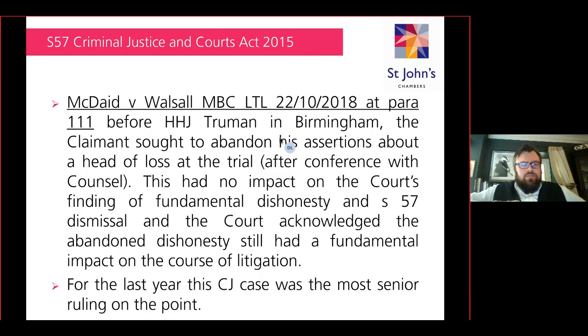Two cases, and trying to pick up speed a little, that illustrate the issue of persistence of dishonesty in Section 57, are very useful. McDade and Walsall, which is a circuit judge level case for Her Honour Judge Truman in Birmingham. That was a case where the claimant's counsel read the defendant's skeleton argument, had a conference with his client, realised that, in looking at the medical evidence, there was a head of loss which was just unsustainable, that it seemed grossly exaggerated, advised his client to abandon that head of loss at trial, and did in fact abandon that head of loss at trial. It wasn't pursued.